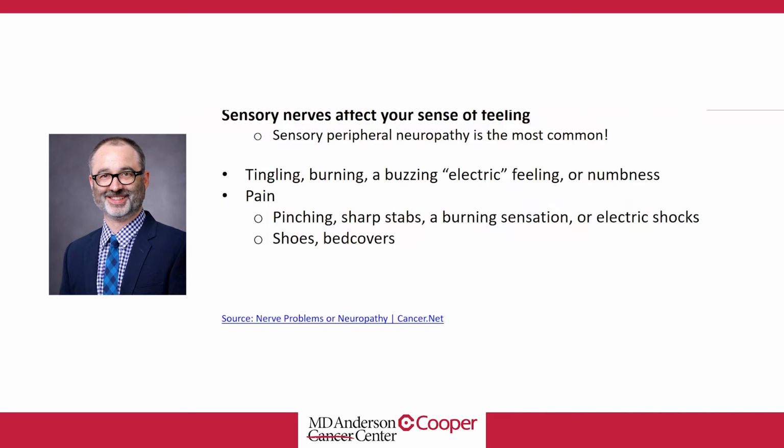And another common thing that people will tell me is that it's difficult for them to wear shoes, that they have to wear open-toed sandals or flip-flops because the shoes are too uncomfortable. They're painful. And some people will also say, nothing can touch my feet. I get into bed at night, I have to pull the covers up to my shins because if they touch my feet, it's just miserable.